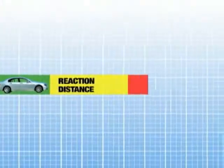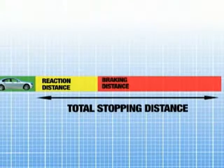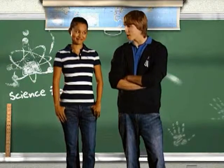So, to figure total stopping distance, take the distance required to physically stop the car and add it to the considerable distance you traveled thumbing through the Madonna songs on your iPod. You mean the Madonna songs on your iPod?